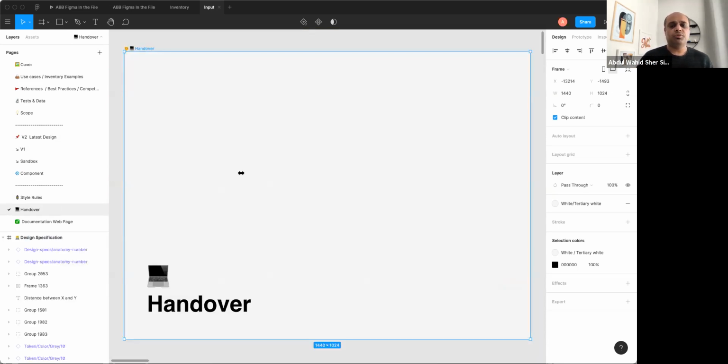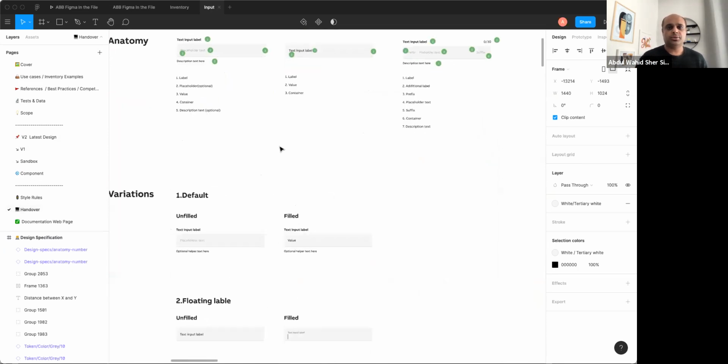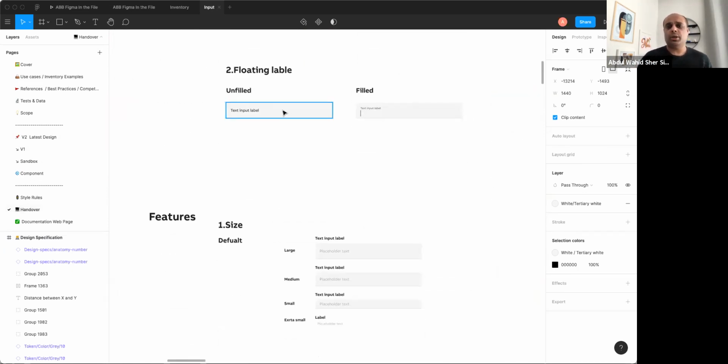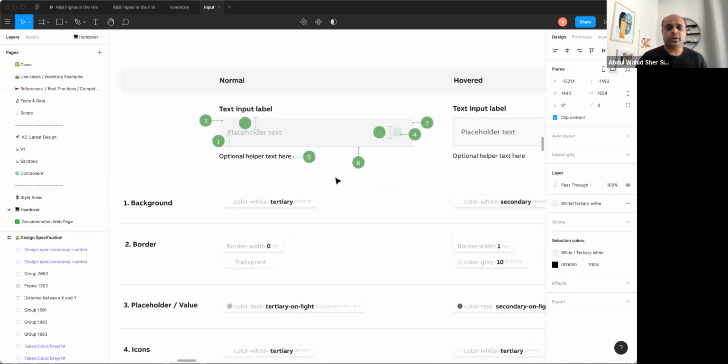And then we move to the handover page. I'm just going to quickly take you through the handover page. A typical handover page, you look into a lot of design system, starts with anatomy and then goes to variants. And here you can use the Figma inspector to look at everything, but then there are things like dimensions here, for example, and here we're using a token.